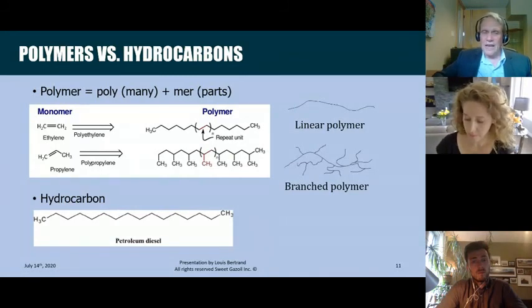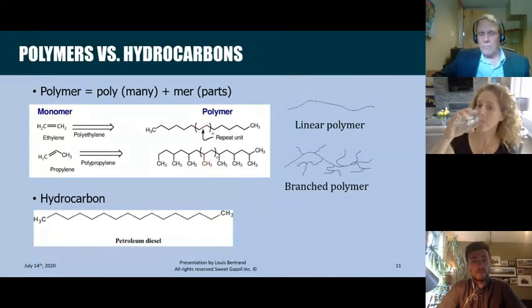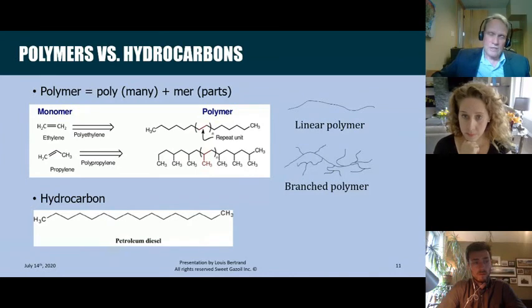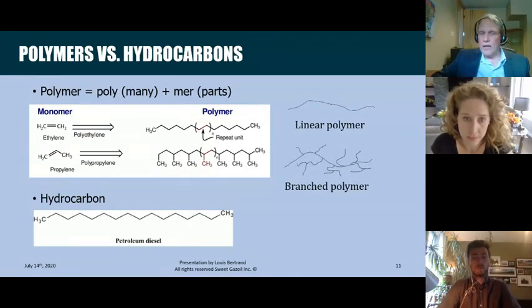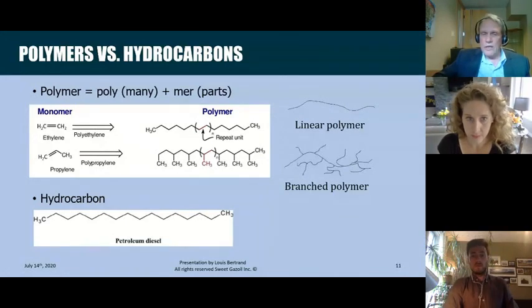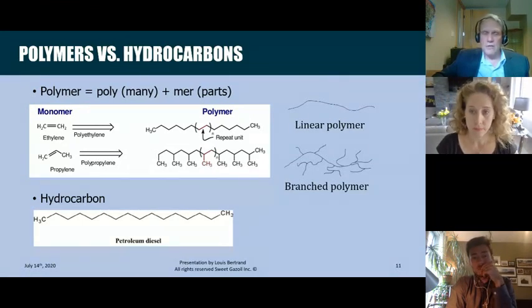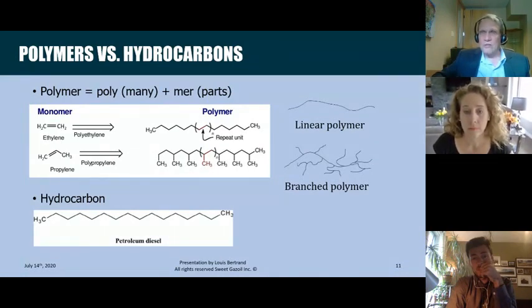And that molecule is exactly the same as fuels. In other words, petroleum diesel has exactly the same structure if you look at it on the chain side, and the only difference is the amount of carbons in there. Diesel has 16 carbons, whereas polyethylene will have 25,000, as I said before. And if you go down to gasoline, you're at 8 carbons. That's why we often call it octane. But it's very surprising to see that plastics can be shown as very, very long chains of fuels.